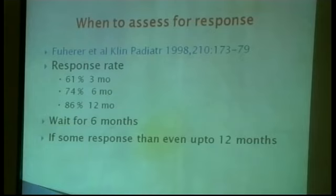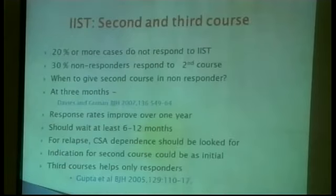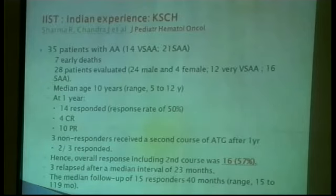So we have to wait. You can just show what our responses are. So according to the next experience, the latest data that we have. Yeah, so this is the latest data.